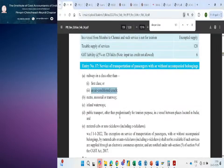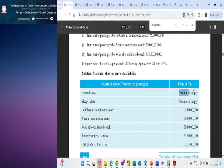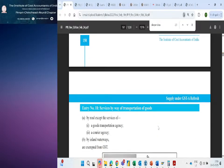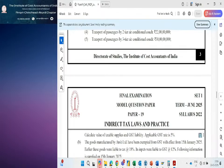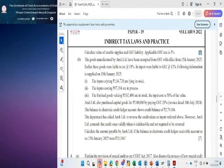How do we need to solve this problem? You need to mention general class and sleeper class as exempted supply. The other first, second and third are taxable: 2, 20 and 30, it is 55 lakhs. GST 5% is given in the question. On 55 lakhs, 5% is 2 crore 75 lakhs. That's all the problem is. It is asked for 7 marks. These problems are all from our material only.